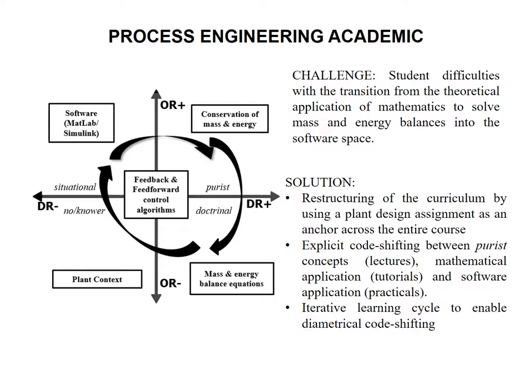By using a plant design assignment as an anchor across the entire course, she enabled students to iteratively work on subsections of their design, drawing on the purist concepts during specific lectures, and then the mathematical, more procedural focus of the tutorials, and then moving to the top left to practice in the software space, different kinds of software, at different stages or moments, which also takes them back down into the doctrinal procedures behind programming, for example. The intention was to improve students' ability to code shift diametrically in an ongoing fashion.